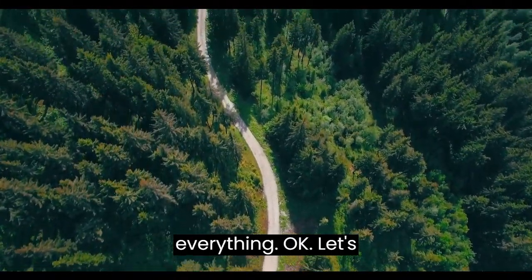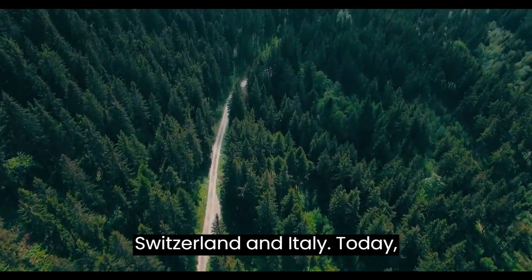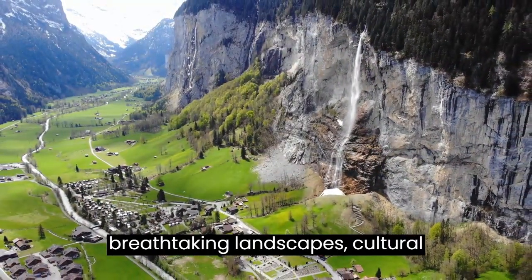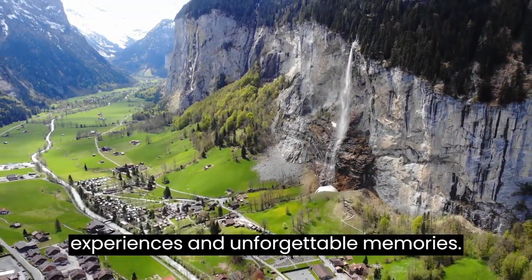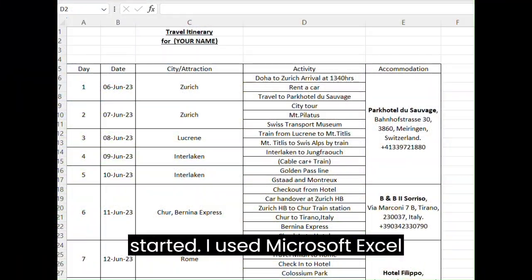Okay. Let's talk about exciting travel adventure in Switzerland and Italy. Today, we'll take you on a journey filled with breathtaking landscapes, cultural experiences, and unforgettable memories. So fasten your seatbelts and let's get started.